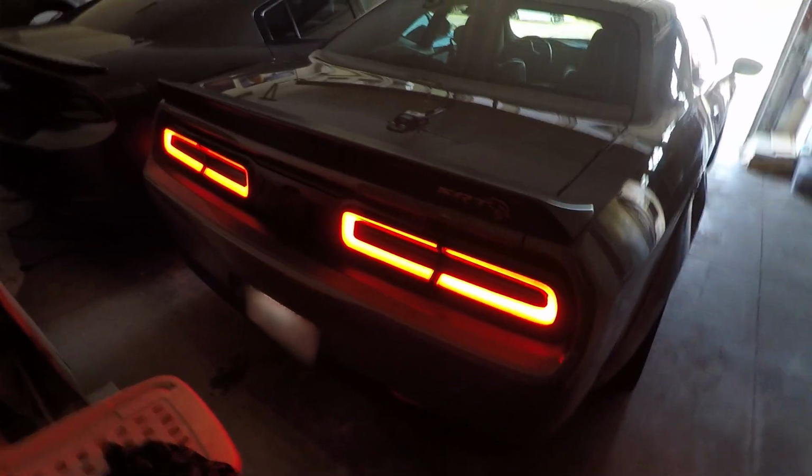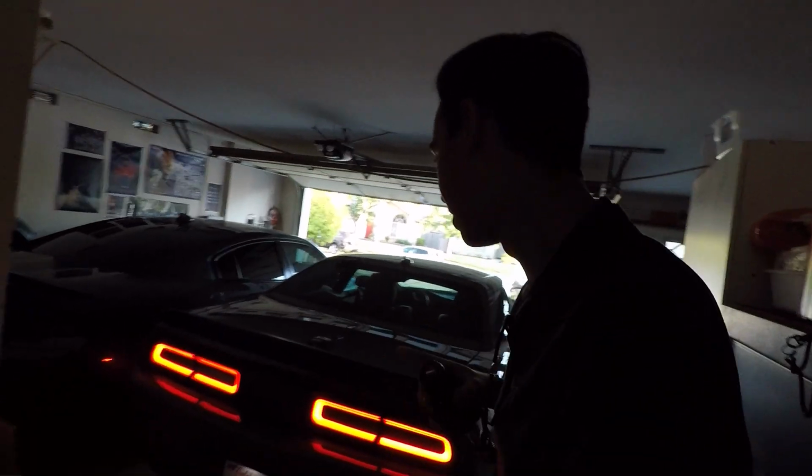So this car, I don't know how well you can hear me. I'm getting gassed behind this thing right now. Completely stock exhaust, nothing done to it. It sounds horrible stock. Stay tuned.